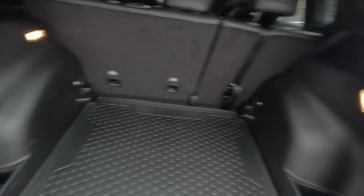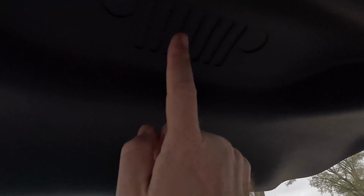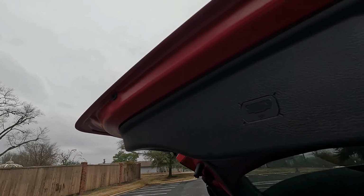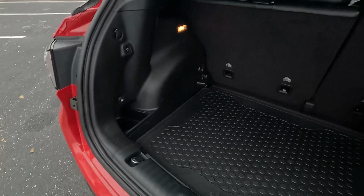There are a few Easter eggs back here, including that Jeep logo, the two American flags back here. As we look up, we've got a Jeep logo on the back hatch, a serpent right there, and as we come around, another Jeep logo right here. They actually number these. Let me know down in the comments if you found all of them. There is another one right here. There are some in the back doors. I don't want to give them all away here.